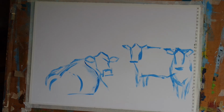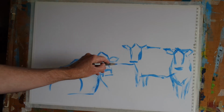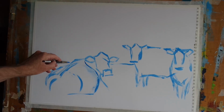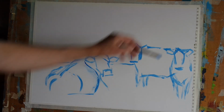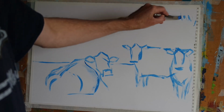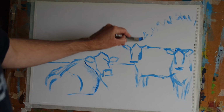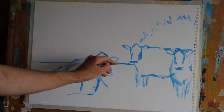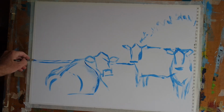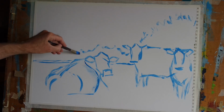Let's keep using that blue and put in a rough indication of the landscape that these animals are living in, as I say, down near the River Exe in Devon. So we've got a rather large tree bush here that the animals are getting a little bit of shade from, and then there's a bit of a hedge at the boundary of this field, and then a line of trees off in the distance here.